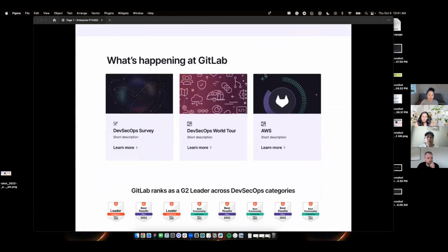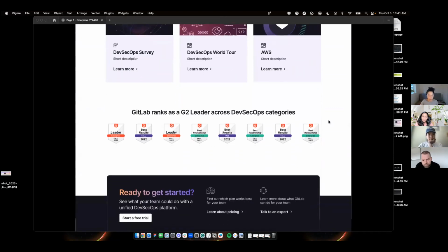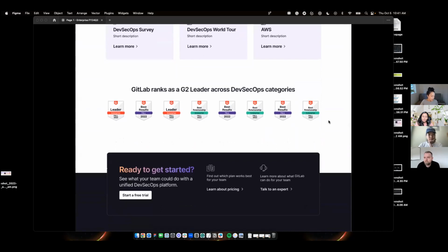And then finally, let's highlight those events that we know that enterprise customers are interested in engaging with, marketing events and marketing initiatives down here, and with some G2 recognition badges to add confidence.